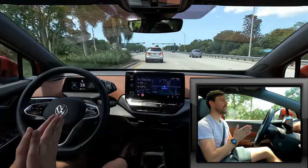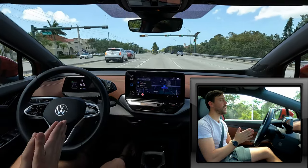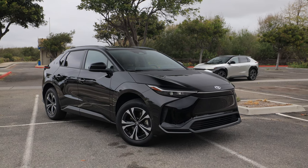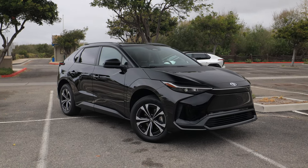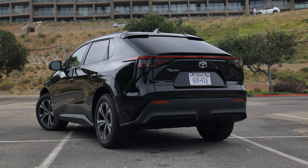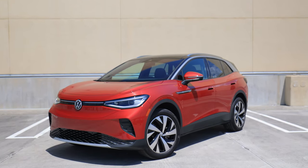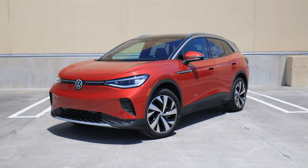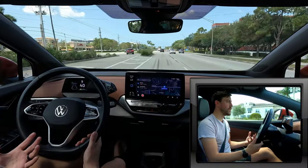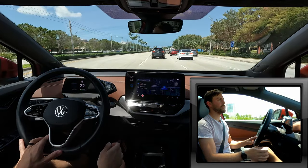I was not expecting to review this vehicle. As you know, I don't really cover Volkswagen on the channel, but this is a great reference point, because I just drove the BZ4X and I can't really talk about how that vehicle drives because I'm still under embargo at the time of this recording. But this vehicle feels heavy, it feels big, and the 300 horsepower and all-wheel drive looks good on paper, but to me it doesn't really translate to real-world performance as much as I would like it to.